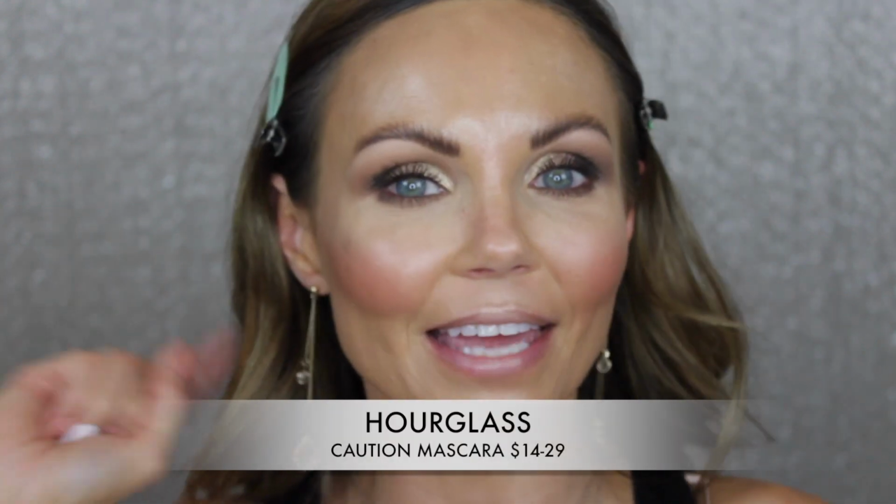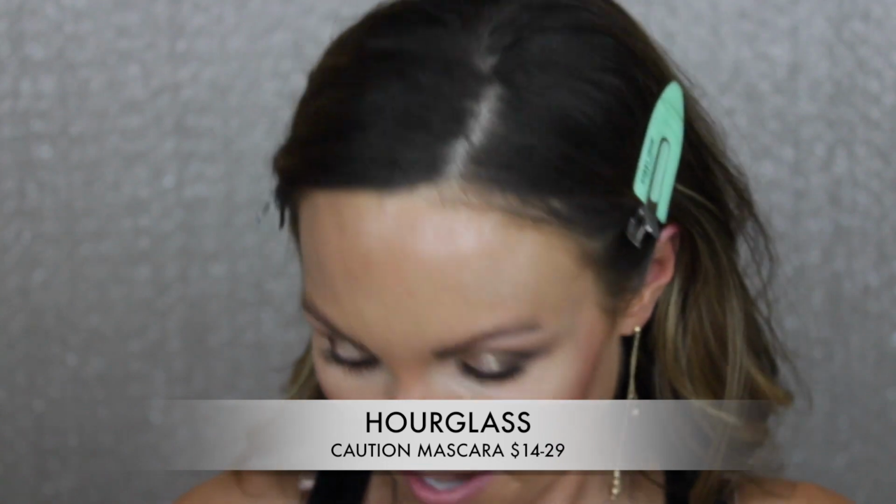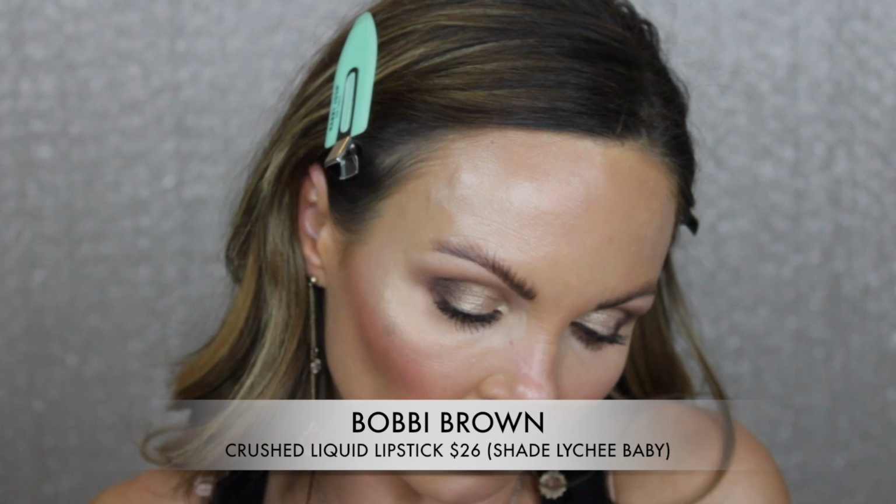I went ahead and used the Hourglass mascara, which I'm obsessed with, but I did get a new lippy. Now it's not gonna match this whole look, but I wanted to try this. This is from Bobbi Brown, the Crushed Liquid Lip, and I got this in the shade Lychee Baby. Ooh, the applicator is kind of nice. I like the applicator on it.